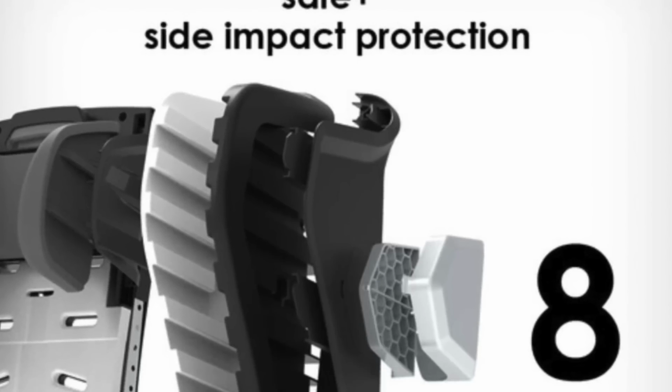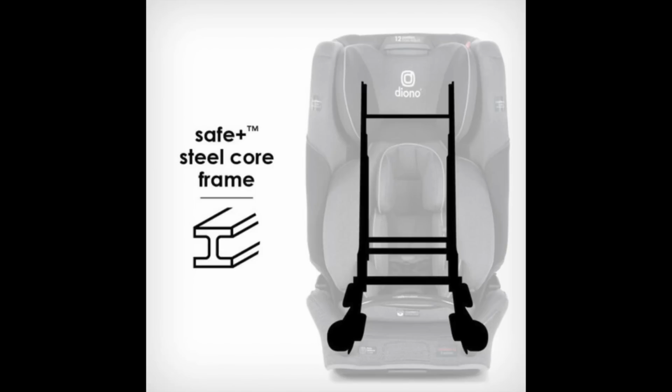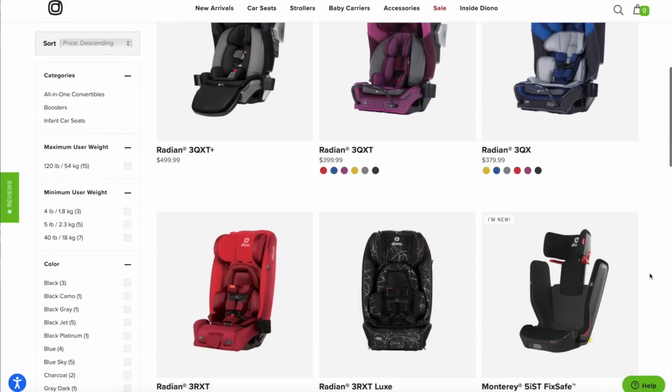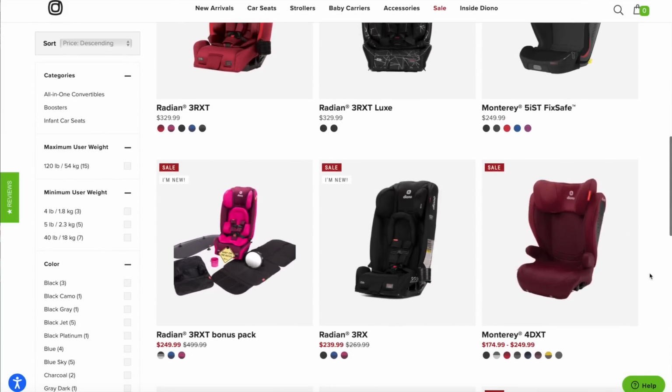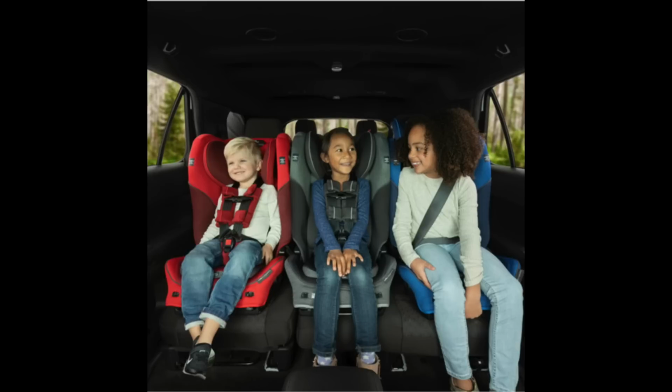Now, Diono, what they do is they add additional layers of protection all around this car seat and have a true steel frame inside of the car seat. Now, what that means is it's going to be a little bit stronger, which means you can have less bulk. So that's how they're able to get these car seats so narrow. Now, Diono has a number of different car seats available, but the point of these car seats is they're specifically designed to be 3 across, and it's in the model name itself. So by having it so narrow, technically, you can fit 3 car seats in the back of this car. And I know it works in this car because it also works in the Model 3. You can fit 3 Diono car seats in this second row.